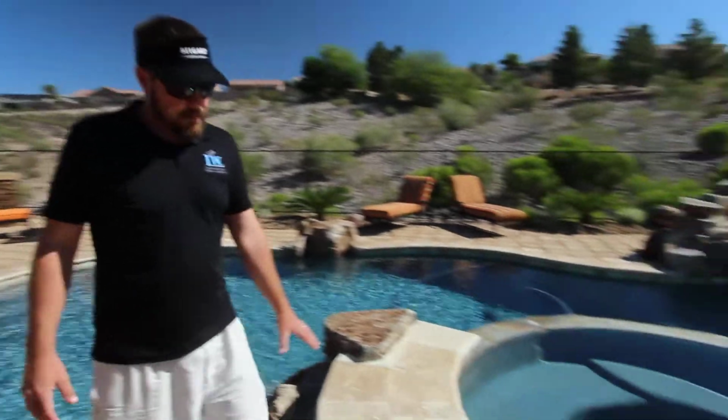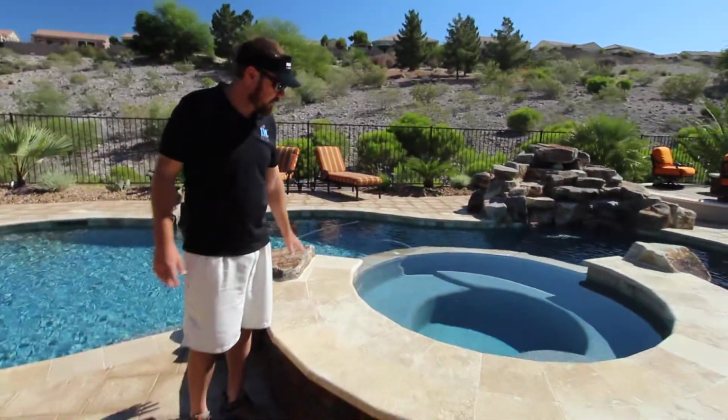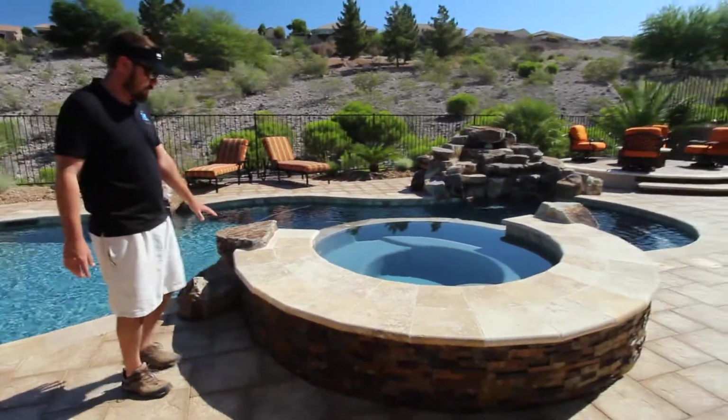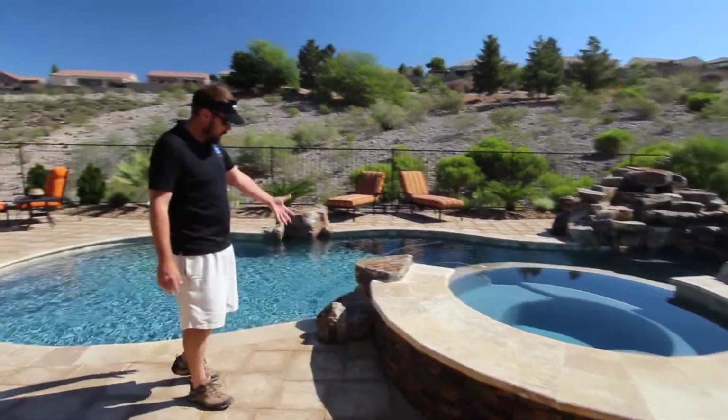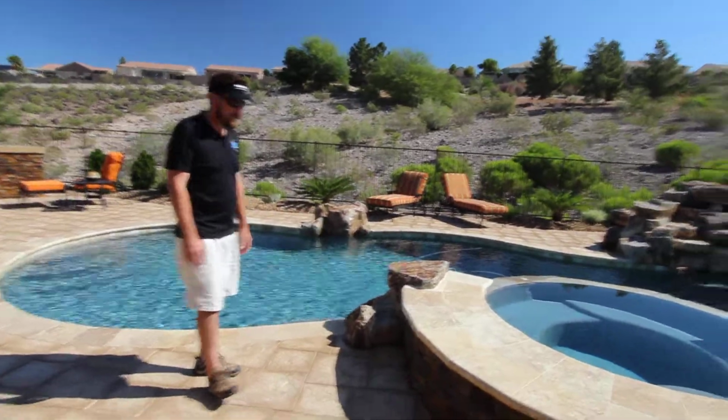We did this double bullnose travertine cope on the spa, which is really gorgeous. You can sit there, it's a bench seating area as well. And we put the boulders right into it to give it a little accent.